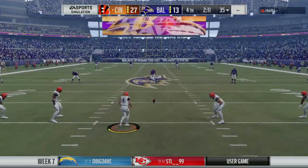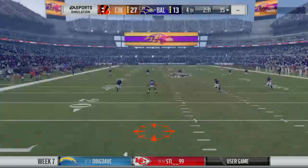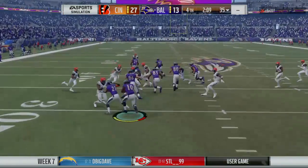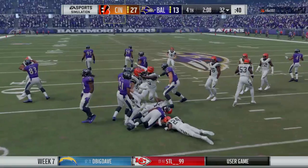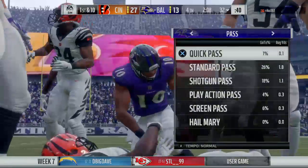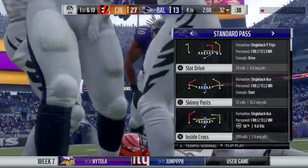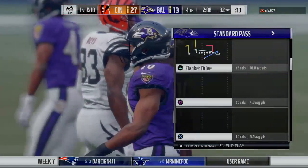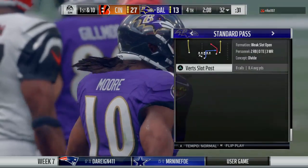Bullock out now to kick this one away. The return man, Chris Moore. And they're going to start this drive in pretty good shape as they get it up past the 30. And now Baltimore gets set to take the field. And fortunate to get points on the board last time. They had to hit a really long field goal to do so.